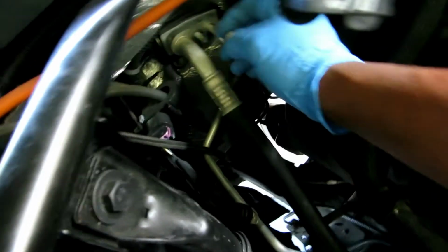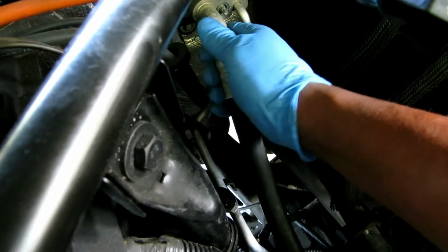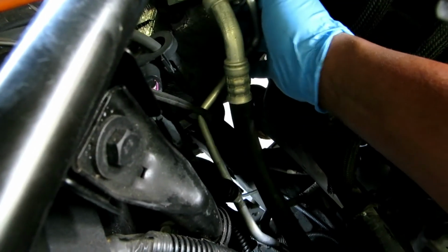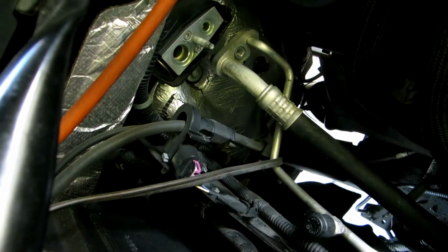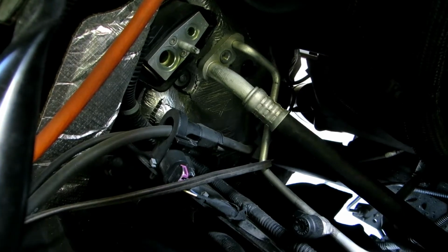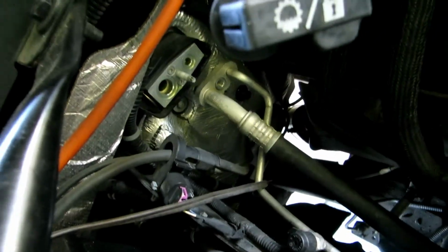Alright, take your 13 millimeter and get that bolt off right there. Then you're gonna wiggle, wiggle, wiggle that high and low pressure. You can't see that, well, no, you can't. That and that. That's gonna be this Torx. I can't get it. This Torx 25. Torx 25 is what you're gonna need.